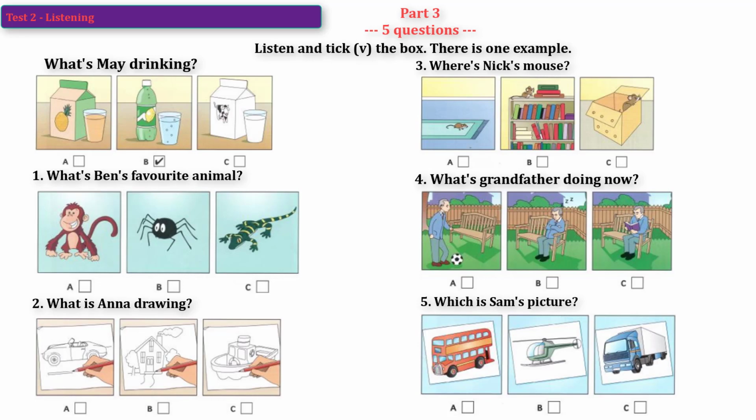4. What's Grandfather doing now? Is your grandfather sleeping in the garden? No, he isn't. Is he reading then? No, he's playing football now.